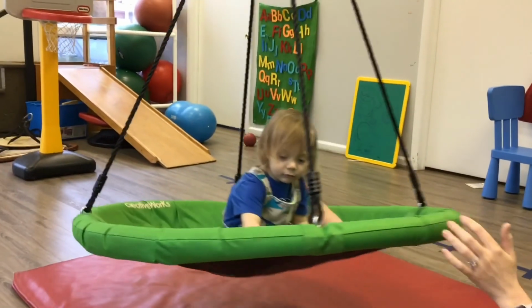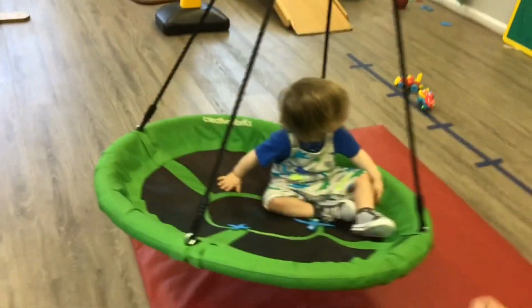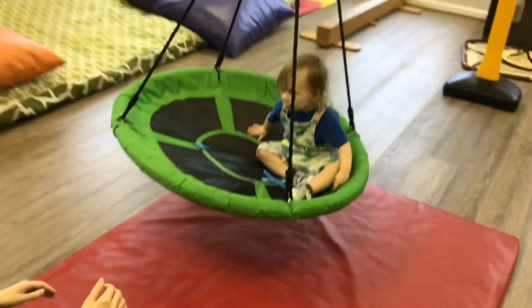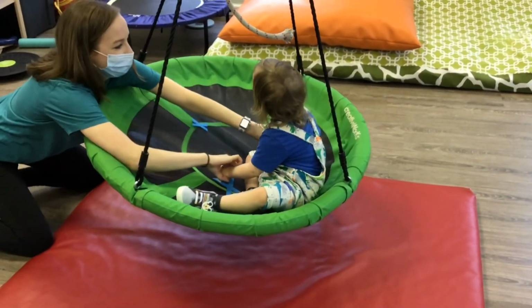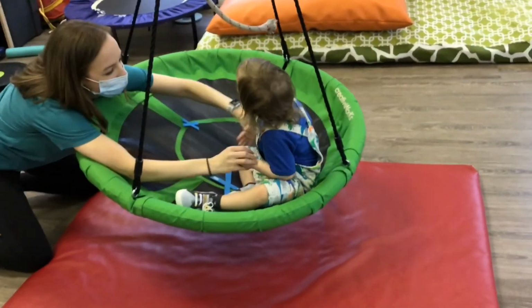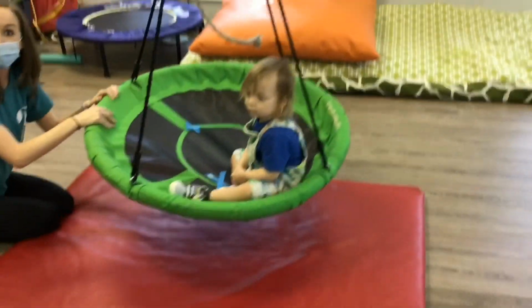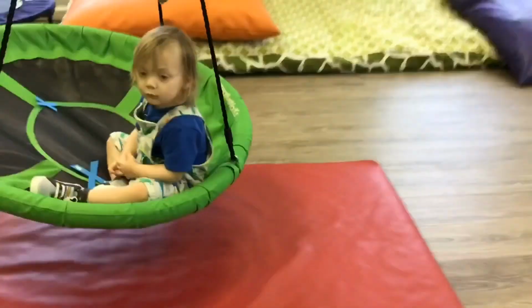Where is Mama? Where is Mama? We're gonna have to get this swing now. Honestly. More swing. More? That's a big one we work on too, more. More swing. Good job. That's probably the biggest one. Okay, yeah, it's so helpful. I know, he's just chilling.